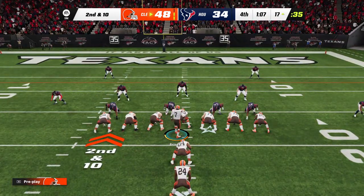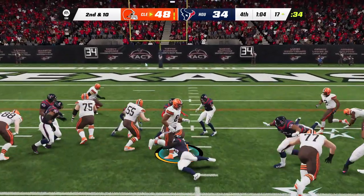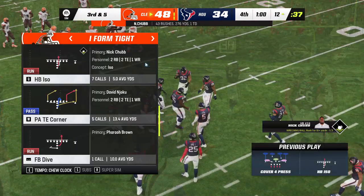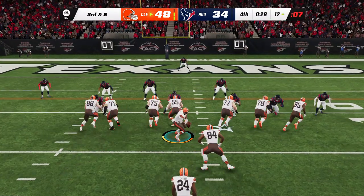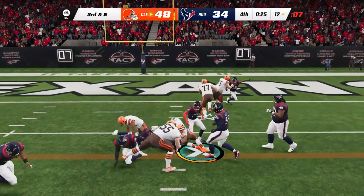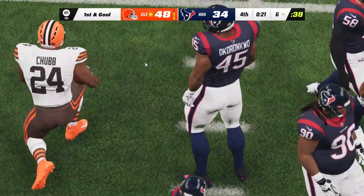Sorry to step on you there, partner, but let's go ahead and run this one together, right? Incomplete pass. Yeah, they call pass interference, and somehow you're going to decline that. I'm so confused. They'll need five on this play to move the sticks. Chubb. And he gets the first down yardage he needs.